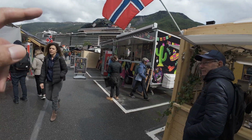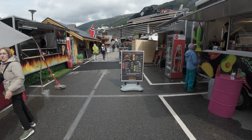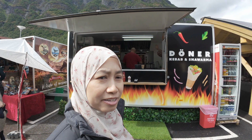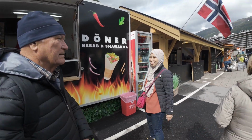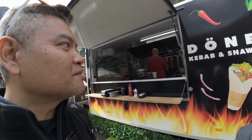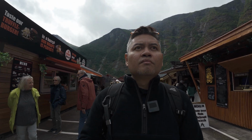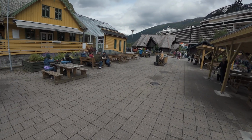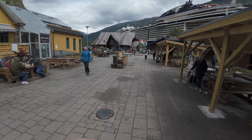Nice. So you have food, tacos, and of course you have halal. Oh yeah. So there's halal food here in Fläm, not a problem at all. So definitely what's for sure is that there's more than enough kinds of food. Yeah. So you have eating places as well. So you can sit all along outside here.